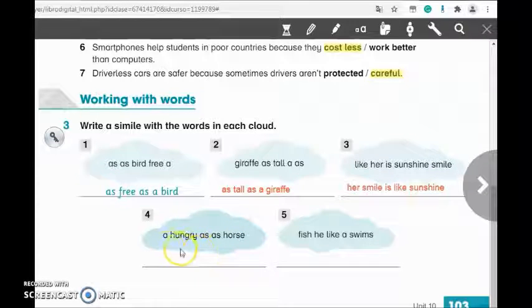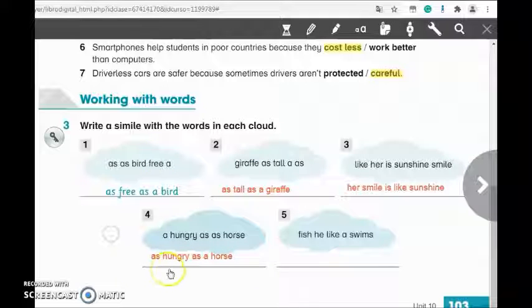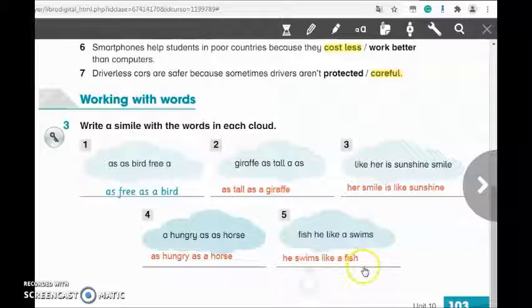Number 4, hungry as horse. So the correct order of this simile is as hungry as a horse. And the last one, fish, he like swims. The correct order is he swims like a fish.